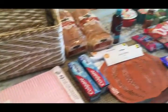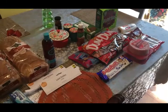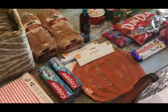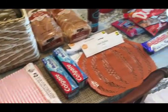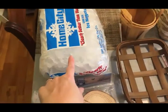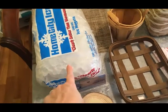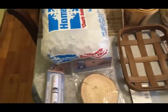So this is our little fill-in haul from Dollar General, just to get us through until we go shopping next week. There was just a couple of things that we were going to run out of, like bread, for instance. So I went ahead and picked up some other things while we were there. Got another bag of ice. I just love to have this around. It's so much more convenient than making our own.